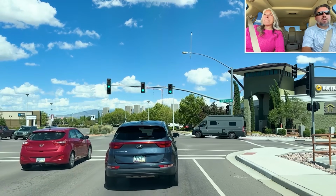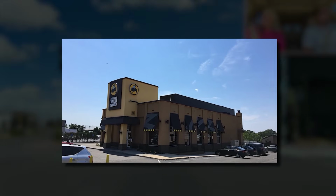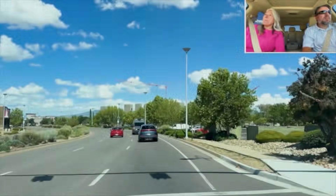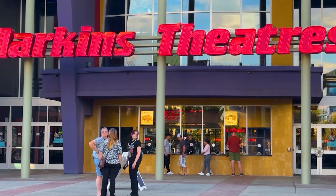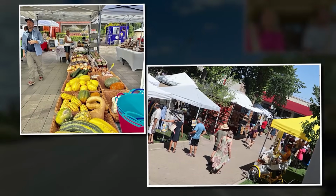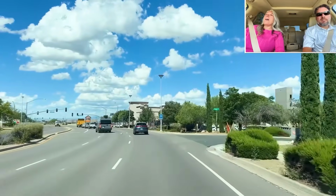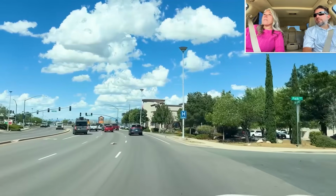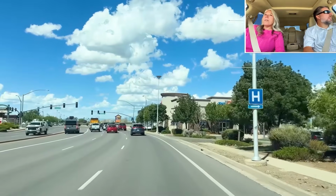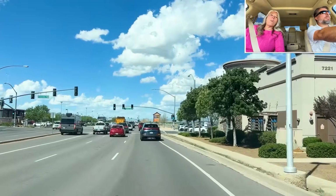You'll see a lot of the newer shopping. Here's Buffalo Wild Wings on the right. Behind that is the movie theater, which I believe is a Harkins movie theater. I think it's 24 screens, which is really nice. They hold the arts and crafts and farmers market in this parking lot off to our right. I will say that it's a good location because some people that live in Prescott, kind of on that Prescott Valley border, will come over here and do their shopping because everything is just so neatly tucked into one location.